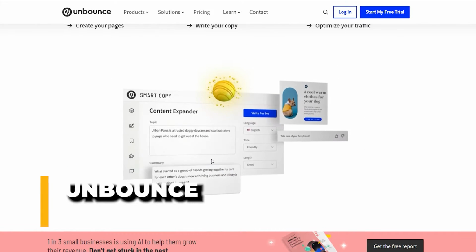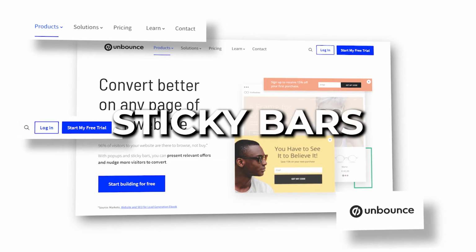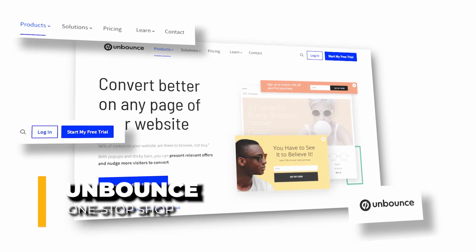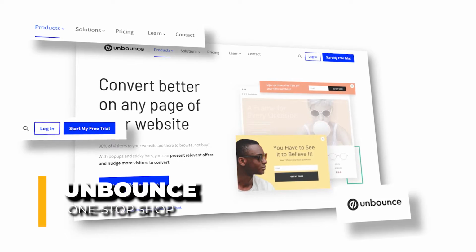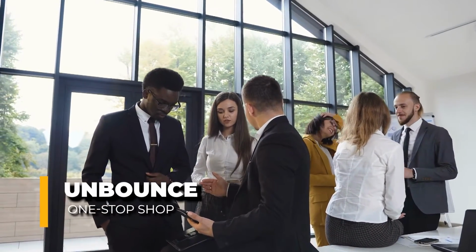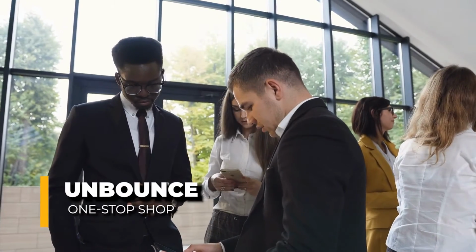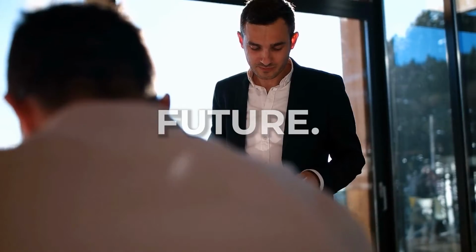They also provide a variety of landing page support features such as pop-ups and sticky bars. Things are much simpler with Unbounce. Users can take advantage of a variety of tools including mobile responsiveness and a drag and drop builder, all of which can help anyone complete the task regardless of previous experience. There are currently over 100 templates available, and the company will most likely add more in the future. But this is not what you're going to do.